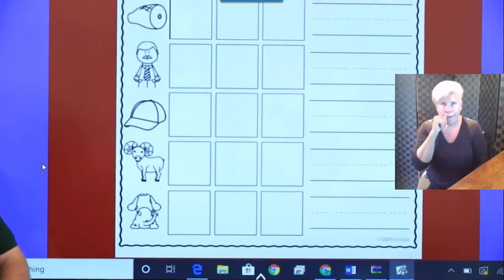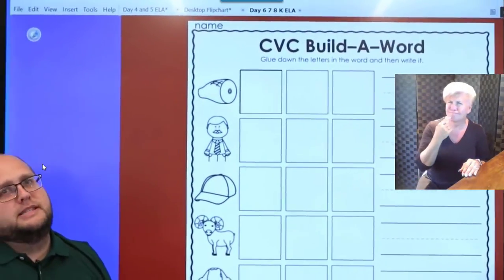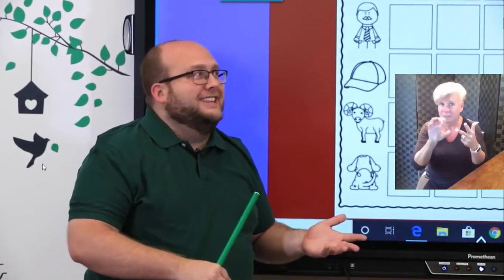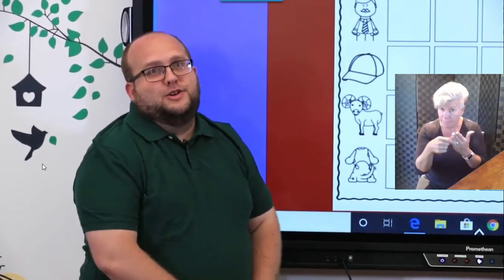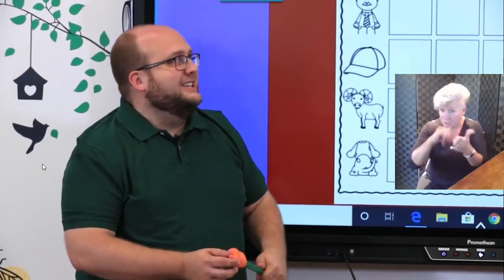All right. I've got this. It says CVC. And that's a tricky thing to understand, but it just means consonant, vowel, consonant. So I'm going to have a consonant at the beginning, a vowel in the middle, and then a consonant at the end. You're going to have a page like this if you have my packet. If not, you can watch me. You could write these words down. You could make a journal about them. There's lots of things you can do.